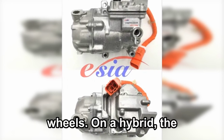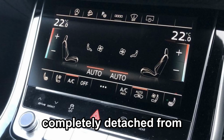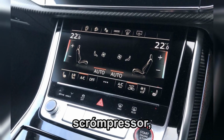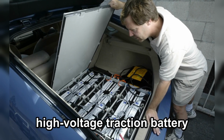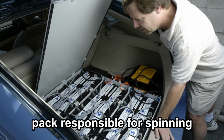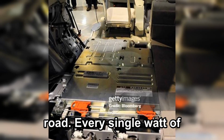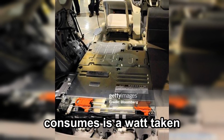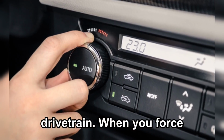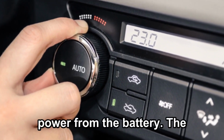On a hybrid, the rules of the game are completely rewritten. The air conditioning compressor is completely detached from the engine. It is a high-voltage electric compressor powered directly by your high-voltage traction battery pack. The exact same battery pack responsible for spinning the electric motors and driving the vehicle down the road. Every single watt of electricity that the compressor consumes is a watt taken directly away from your electric drivetrain. When you force that electric compressor to work harder than necessary, you are actively bleeding power from the battery.